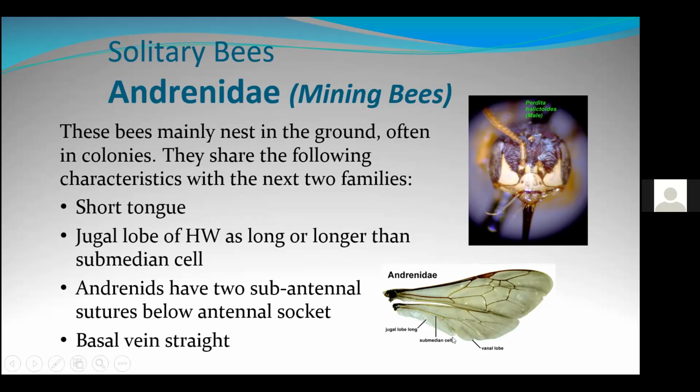And the interesting thing is, you can see here, this is a jugal lobe, and this is a vannal lobe, and this is one of the characteristics we look at for bees. In this case, the jugal lobe is as long or longer than the submedian cell, which is here, and it's over 3/4 the length of the vannal lobe. And the other thing about Andrenidae is they have 2 subantennal sutures, here by the antennal sockets. But unfortunately, a lot of the bees have hair on their face, and so it's difficult to see those sutures. And this basal vein here is very, very straight. And that'll make more sense when I talk about the next couple of families of bees.